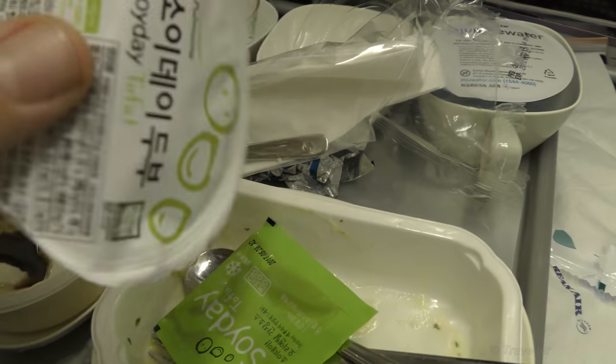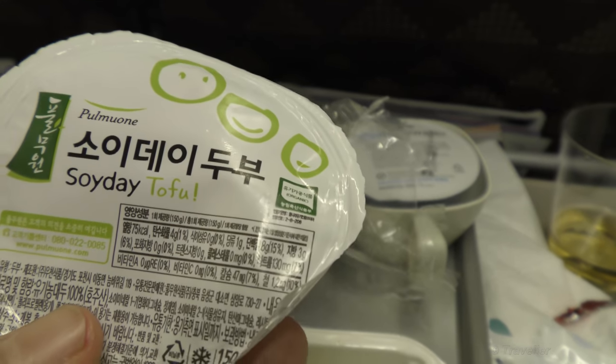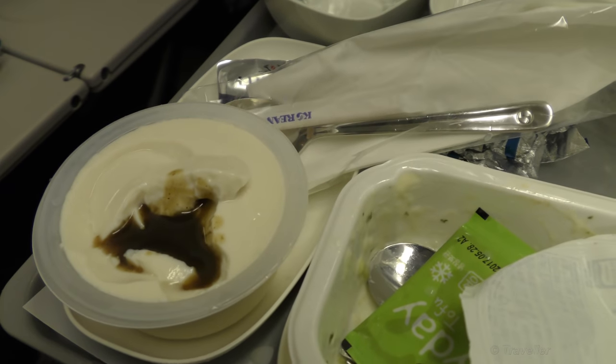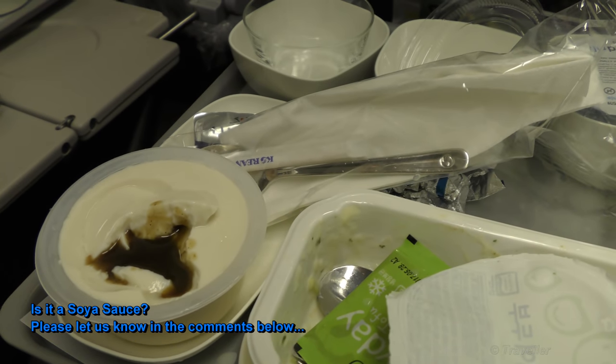Let me see if I can read it. It says soy tofu. Tofu, yeah, it is. Yeah, it is soy tofu. Maybe it's better with the soy sauce. It can't be soy sauce. No, okay. Well, I'm gonna taste it and I'll come back again. Just gonna taste it with the sauce now.